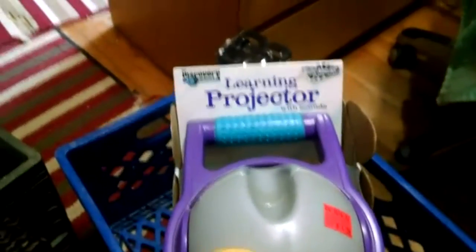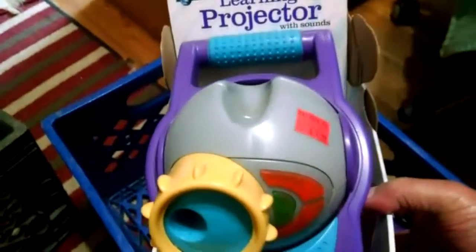I've got a few toys. We got some kind of a Discovery Channel Viewmaster projector. I paid $5 for that. And it should sell for about $50, according to my scanning.